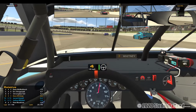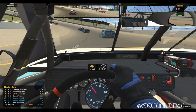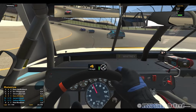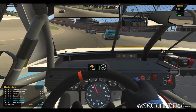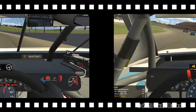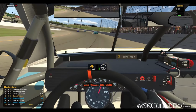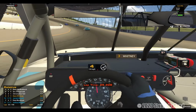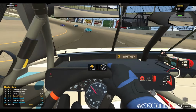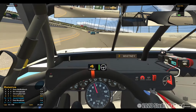Okay, the car right behind me is a lapped car. Actually, the first two behind me are lapped cars, so I can give way to them with no problem whatsoever. Just be smooth and run your line. It'll be interesting to see what this strategy of not taking fuel will do. 25.228. Did I screw up? Or am I going to get some better tire wear here on this run since I don't have the weight?